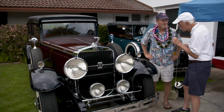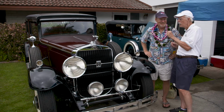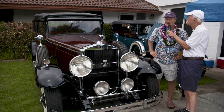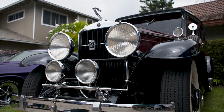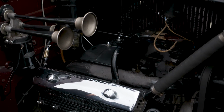So Fred does actually have an antique car or two or three or four. And we're going to talk to him about this particular one. What is it? This is my 1930 Cadillac 353 Town Sedan. And 353 represents what? That's the size of the engine in cubic inches. And flathead overhead valves? This is a flathead V8. So, got a little power.